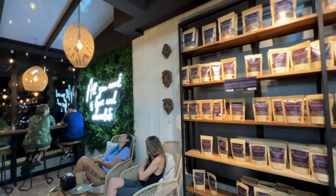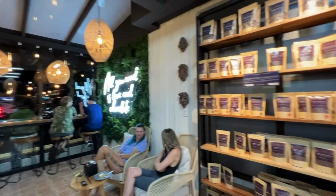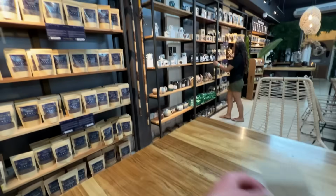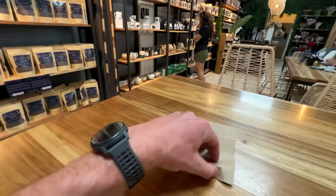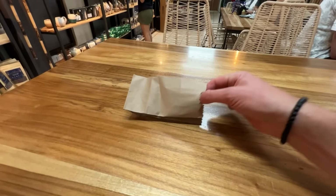Couldn't leave La Fortuna without trying some chocolate. So I stepped into Chocolate Fusion. Cool little spot. All you need is chocolate, and this is what I got. A whole thing. Could it be any bigger? Let's see. The reveal.